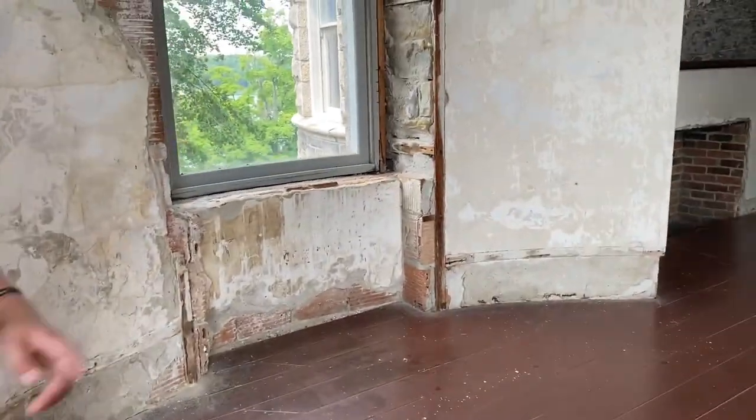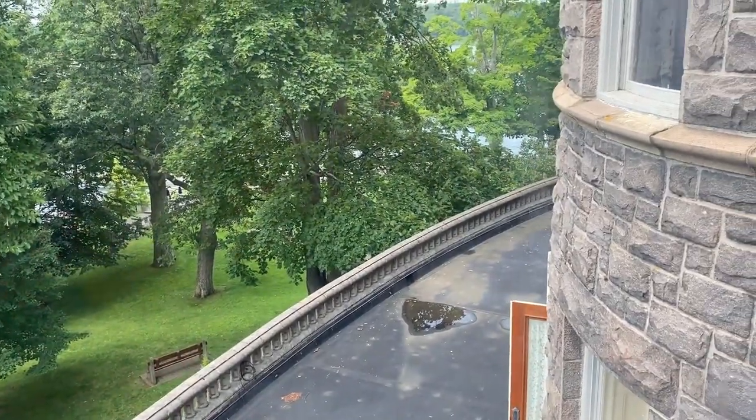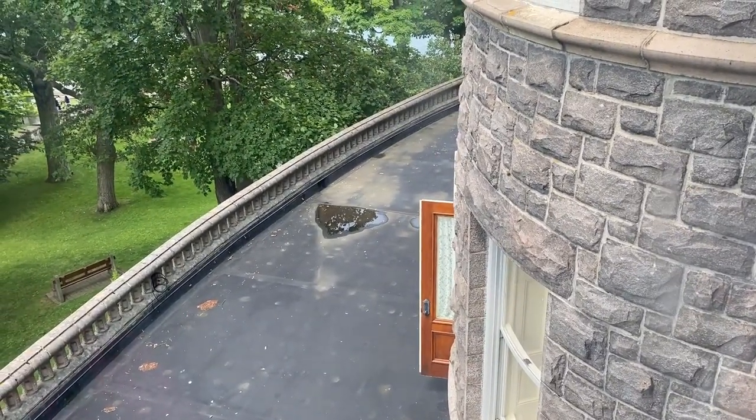It's a dark room. There's no light in there. See? Right there's Mrs. Boldt's door to go out on the patio.